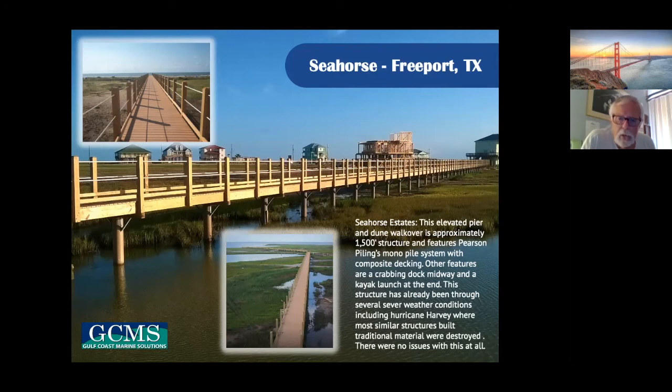In the insert picture at the bottom, where the dock takes a bend to the left, there's a crabbing pier in there. And at the very end of it, you can just see there is a kayak launch. And I will tell you, this has been through some horrendous weather. It's been through at least 2 hurricanes. And it has come through those storms very, very well. In talking to the architect / engineer, they have never had a failure anywhere in this system. And the weather in this part of the world can blow real hard.